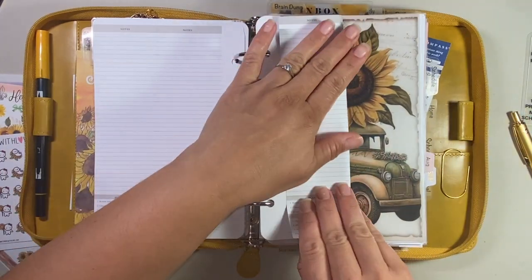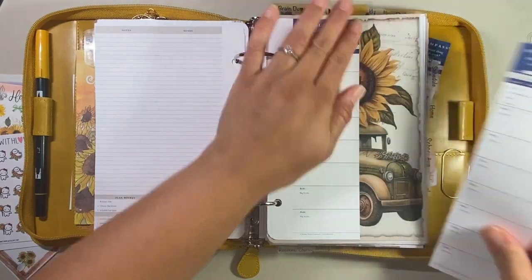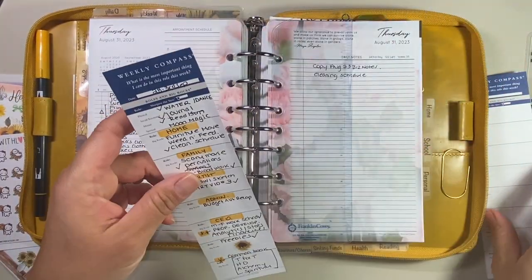Okay, I'm going to make a new compass card quick. That's the next thing on the list. New rules and new big rocks. Okay, I'm going to quickly do this.